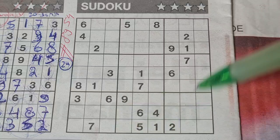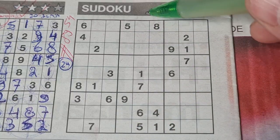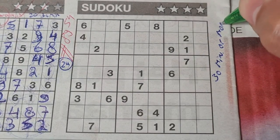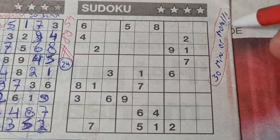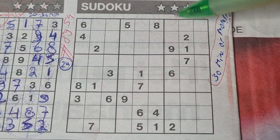Sometimes you have a puzzle with a lot of pairs, a lot of hidden numbers, then you will need more time to solve that puzzle. But for a Four Stars puzzle, we need 30 minutes or more to solve. That's my time limit. Is this really a Four Stars puzzle? We don't know, we'll see. So let's get started. Let me scan the puzzle.